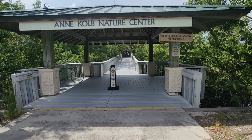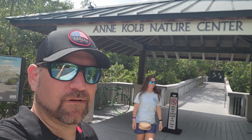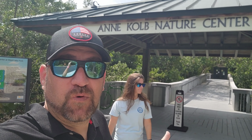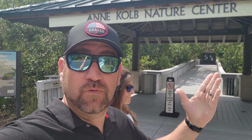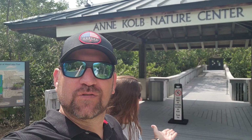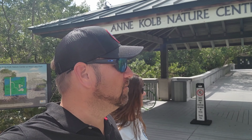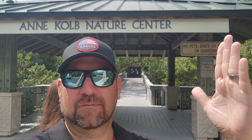Pretty cool. There's the exhibit hall. Okay, so we're here at the Ann Kolb Nature Center in Hollywood, Florida. This is just something we wanted to do on a whim. I've already seen like 3 iguanas here. Huge iguanas. Are they iguanas or just lizards? I don't know. What did you see? It was big. Was it green? Yeah, it was green. Okay, this is going to be fun. He was like this big.